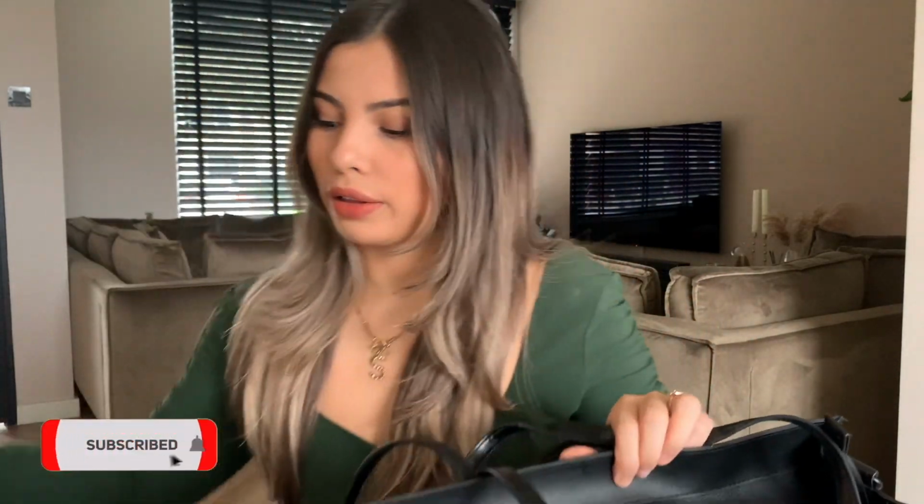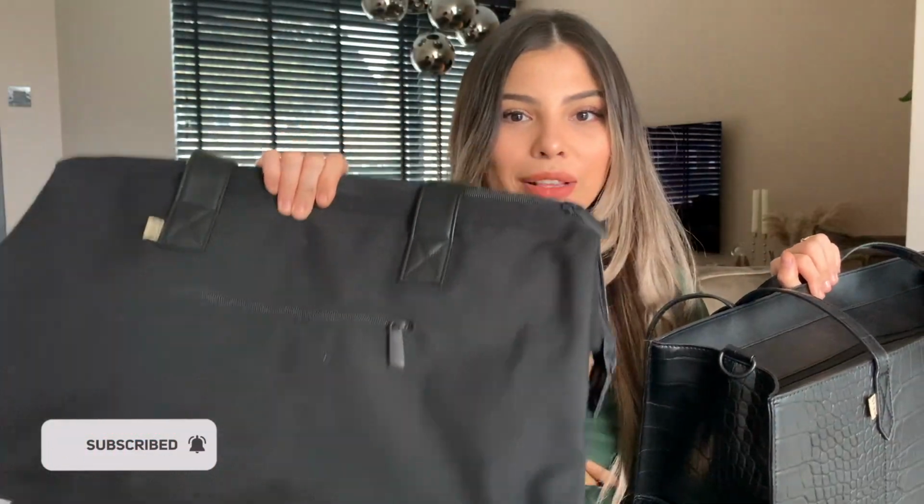I wanted to bring the weekender bag, but it looked so big and bulky, and I work remotely, so I was also bringing my laptop and everything, and I just felt like the work tote suited better.